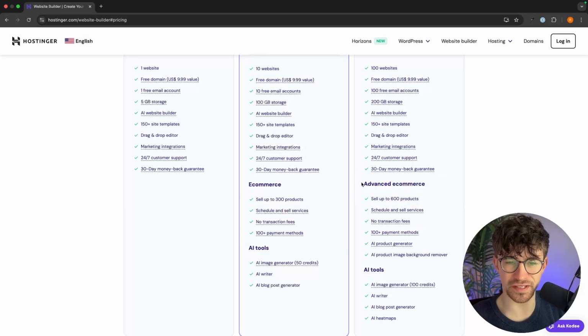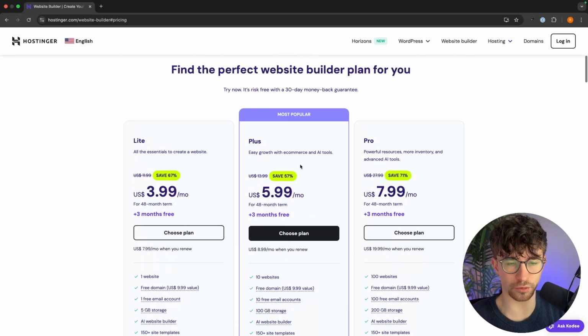With this right here, the advanced e-commerce, you may need this if you are selling more than 300 books. This is the limit of the amount of products that we can sell. But for most people, we won't be listing more than 300 different products. So we can go with this plus plan right here.